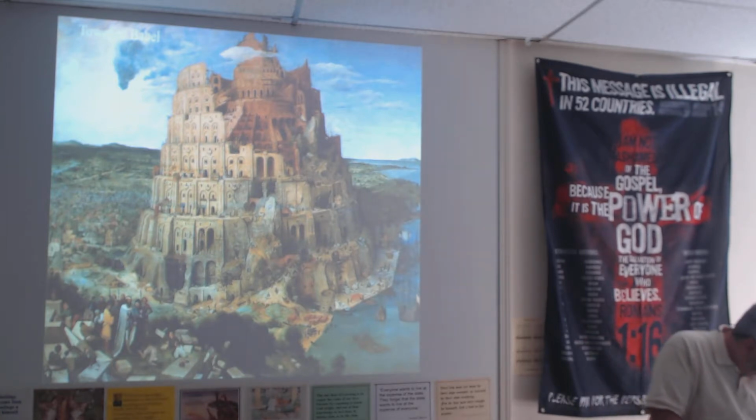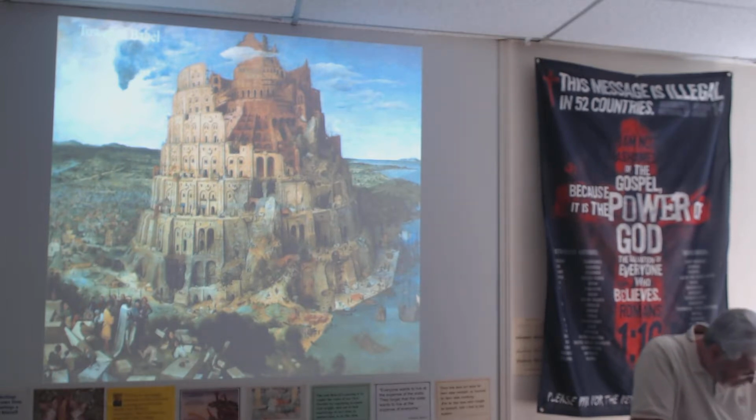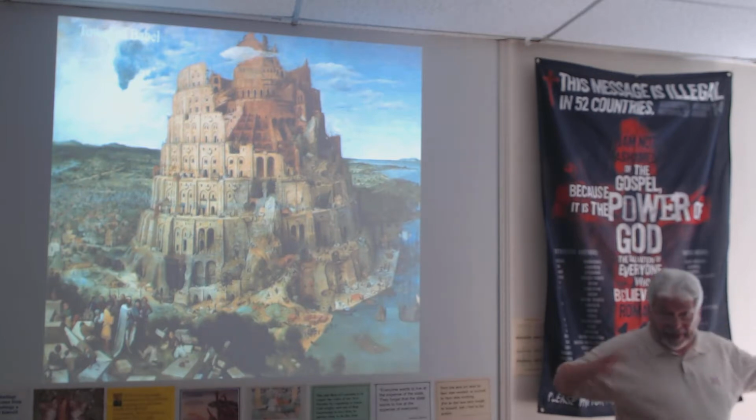Let's look back at chapter 9. Verse 7. What's it say in verse 7? Somebody read that for us. "And you, be fruitful and multiply. Increase greatly on the earth and multiply in it." All right, so what's God saying to Noah? Spread out. Yeah, have lots of kids and spread out.